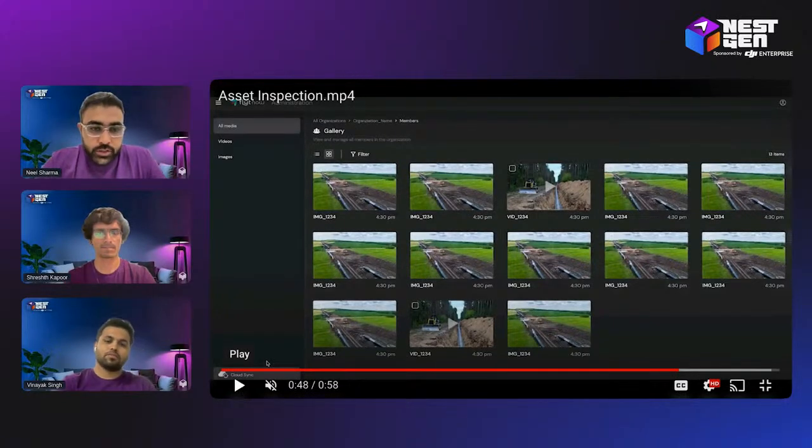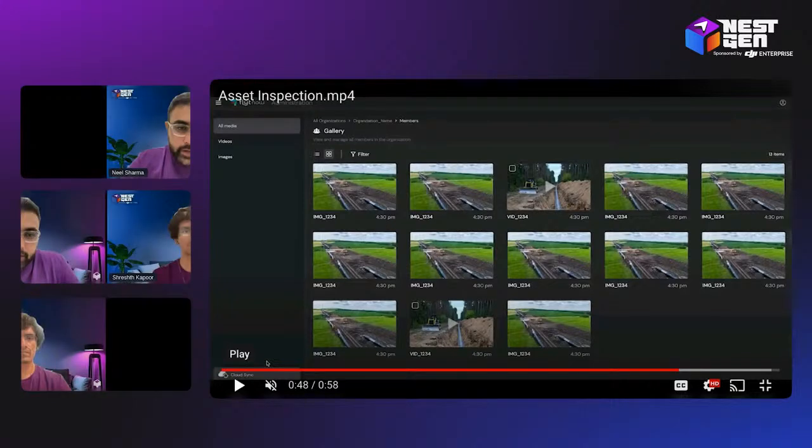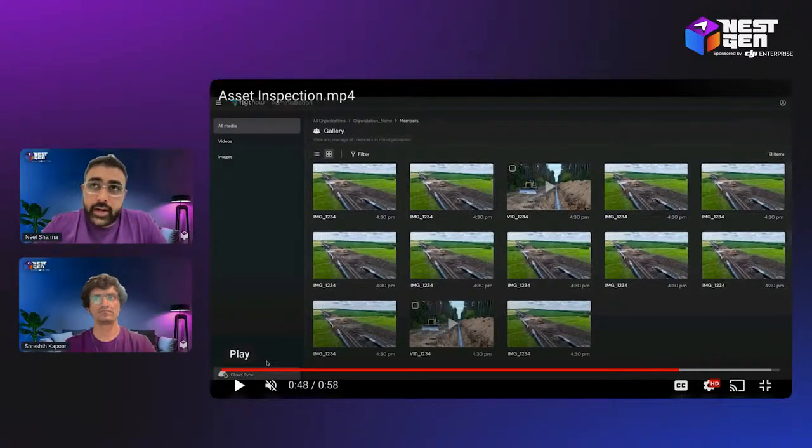And again, when it comes to inspections, it's all about capturing that data efficiently. So we have, like I highlighted, waypoint actions where you can set the gimbal pitch. You can set waypoint actions to capture the image at distance intervals and record high resolution images and videos.